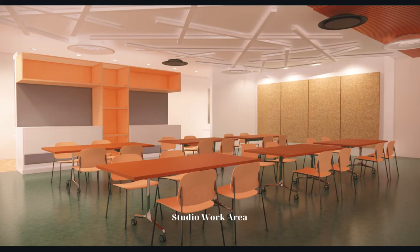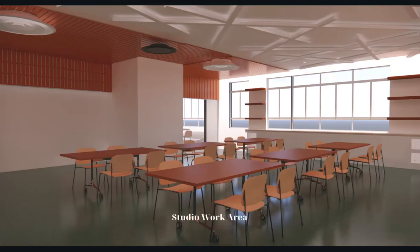Adding an open material library allows for students and faculty to have easy access to useful tools or demonstrations for projects. This collaborative space also includes a mock-up board to converse with others before a final presentation. The studio also allows for a large amount of sunlight to enter into the room for a more awake and engaging environment when working on projects in general.